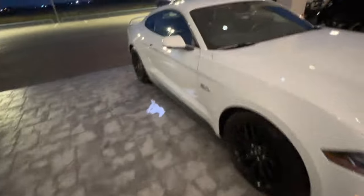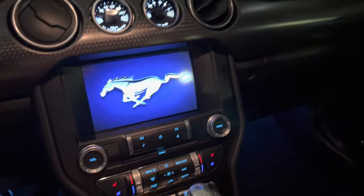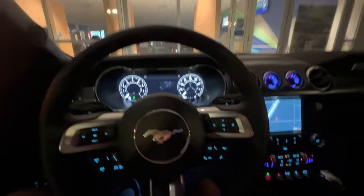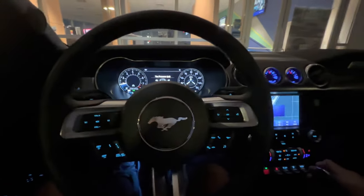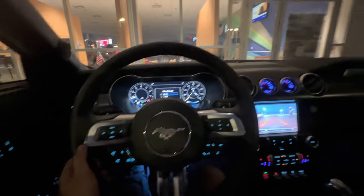Alrighty, so here it is. How do you feel? I'm excited. You excited? Yeah, are you gonna mod it? To be announced. It's nice. Alrighty, we finally got the keys to it. So go ahead. Wow, this is nice. She's gonna be driving my truck, and I'm gonna be driving this more than likely.